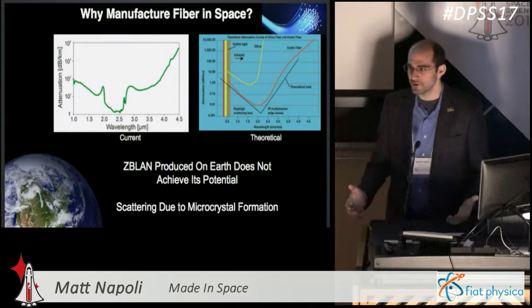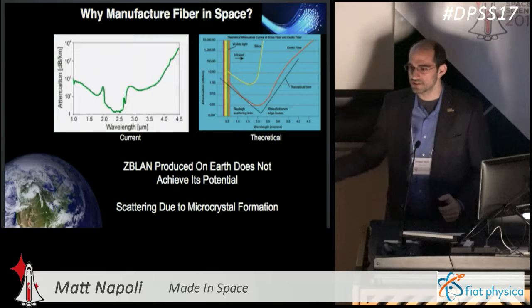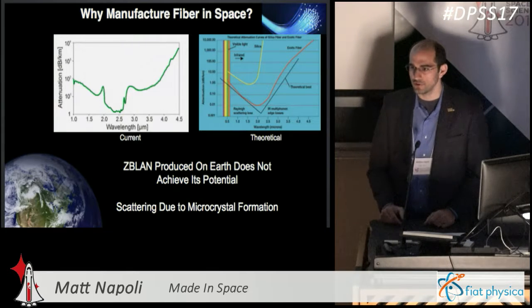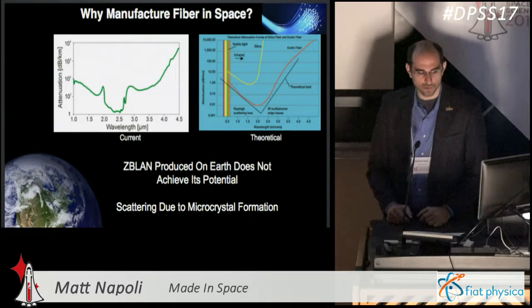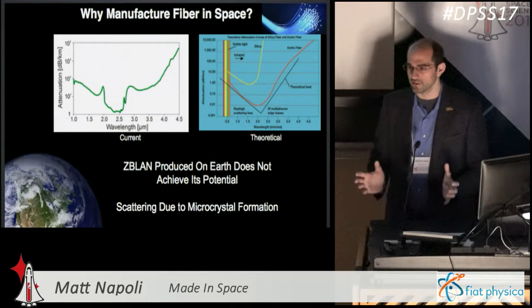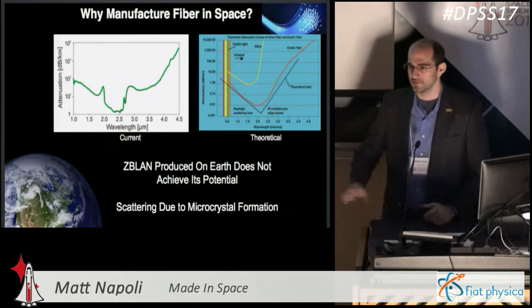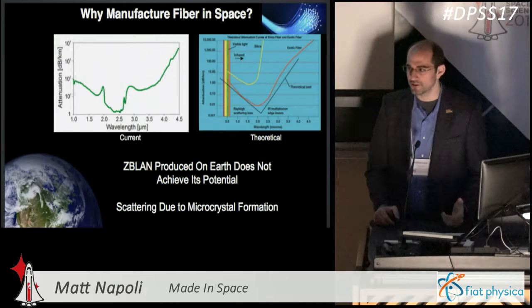And what does 100 times better mean? Two things. One, it can travel farther, so data can travel long distances without repeaters, if you have a big data line. Also, it takes a wider bandwidth, a wider band of wavelengths, so you have more bandwidth that you can push through the fiber. So you can send more data over longer distances. That sounds really good, and it is, and there's a demand in the industry for it. So we can actually afford to build this in space and sell it on Earth, and there's a market for it.